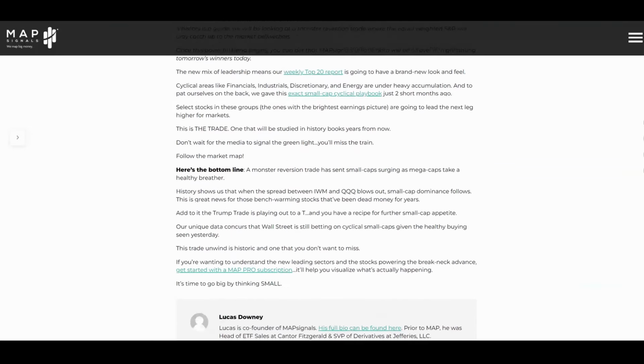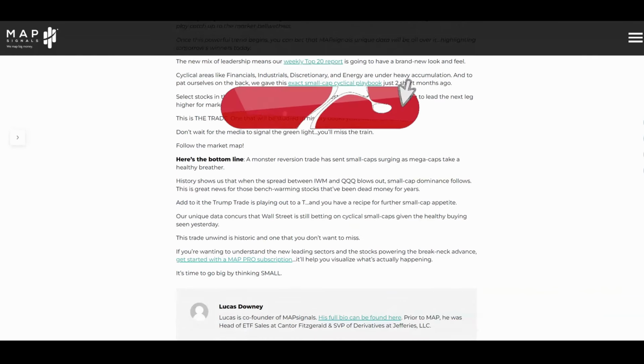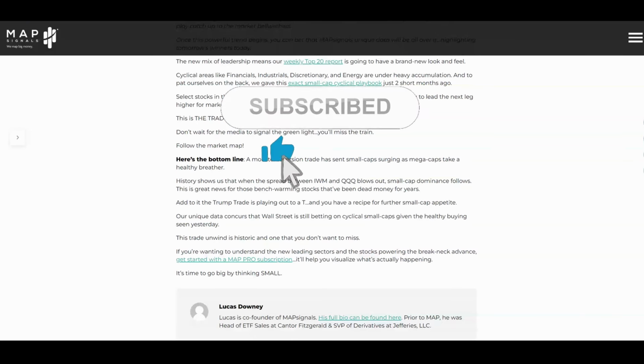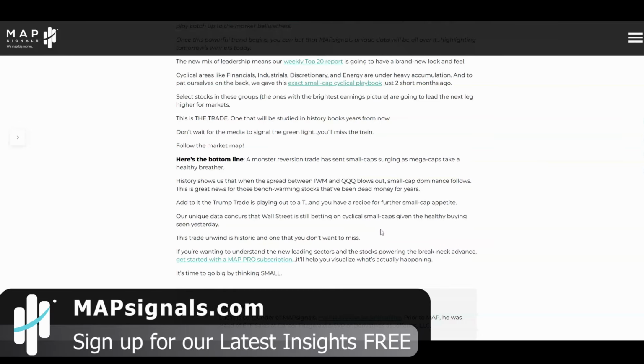This is telling you that new leadership is happening on Wall Street. You're going to see industrials, you're going to see financials, you're going to see real estate stocks start to do very well in this tape. Also some discretionary names. So don't be surprised if some of those bench warmer stocks that you've kind of given up on start to do better in the months and even a year ahead. It's about time. The trade of the year is here.